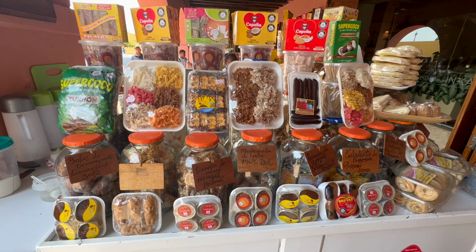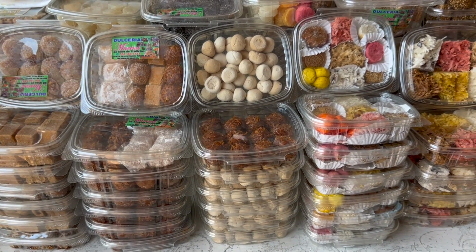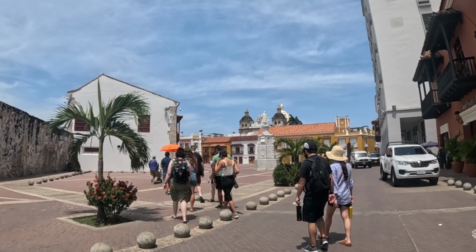Wow, that is like a punch of sweet in the face. Yeah, but so good. You can really taste the guava. It's nice and soft, but it kind of has a little bit of extra texture from the coconut. Definitely come down and give these a try. And they have a ton of other different types of candies, so definitely stop by if you got that sweet tooth. You know I do. All right, let's keep this day moving.